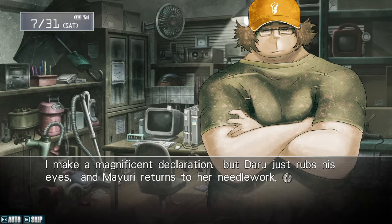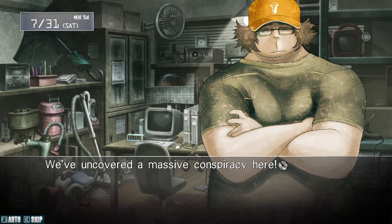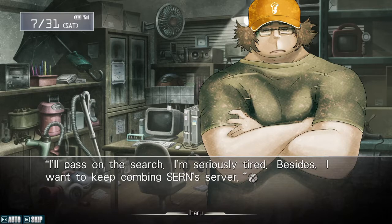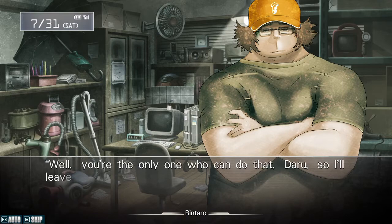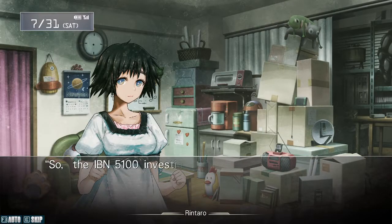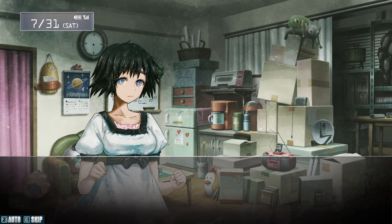I make a magnificent declaration, but Daru just rubs his eyes, and Mayuri returns to her needlework. Damn it! Is there anything you guys react to? Lightning! We've uncovered a massive conspiracy here. How come you aren't excited? The IBM 5100 investigation squad will consist of Mayuri and me.